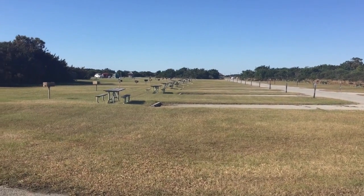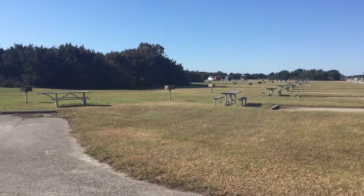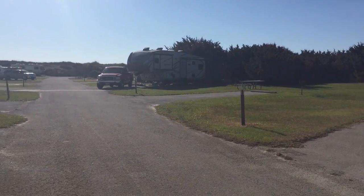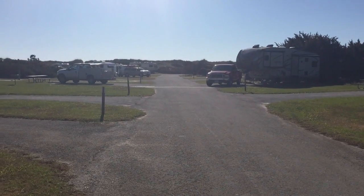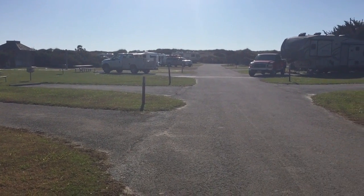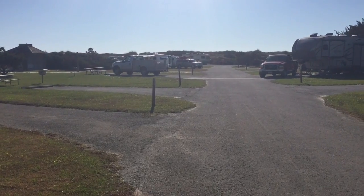You see towards the beginning of the campground there, and this is down the actual B loop. There's a couple of RVs down here. It's against the sun, so it's hard to see. Back there are the dunes, and that's where the beach is.